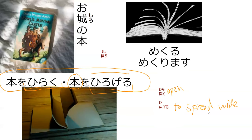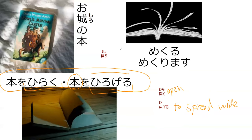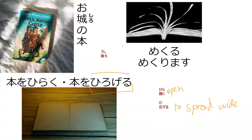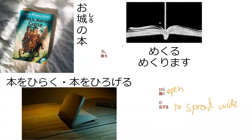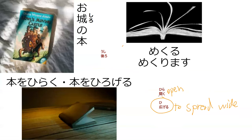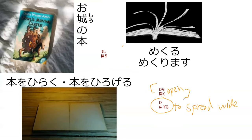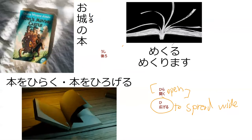So definitely if you're hon o hirogeru, that definitely means to open up your book. So both hon o hiraku and hon o hirogeru mean to open your book. This one right here is more metaphorical and this one is more literal. Hiraku just means open, yeah. Open book versus spread the book wide.